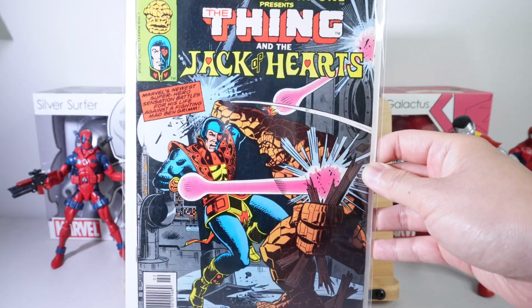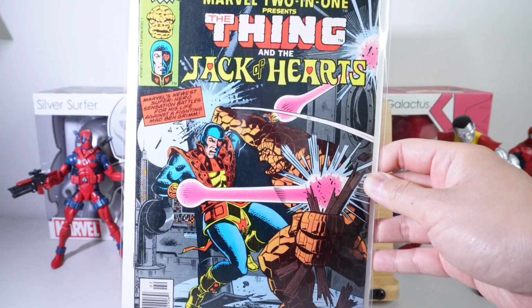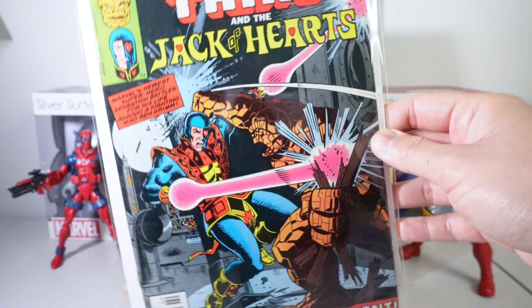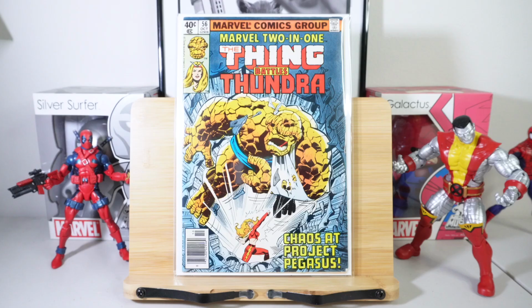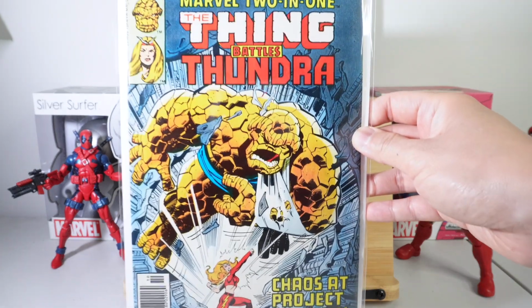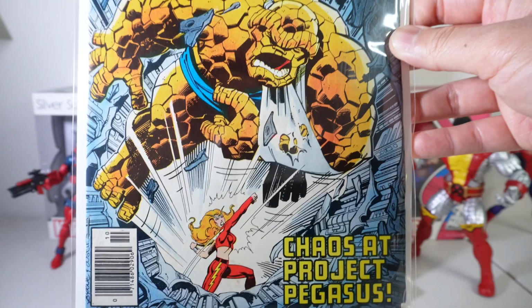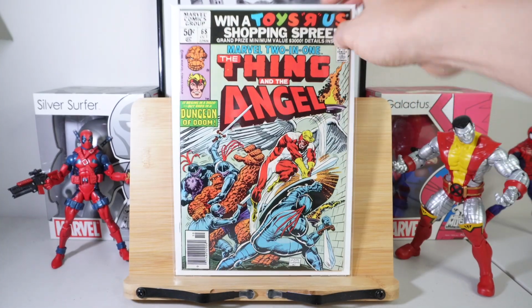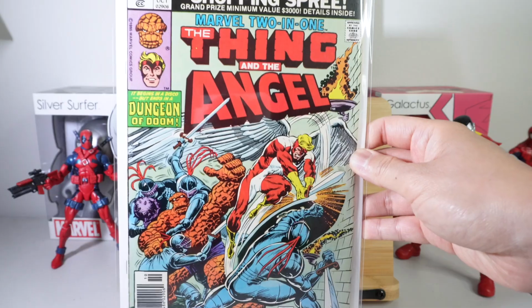I have a soft spot for this character, as he was around when I was reading Silver Surfer in the 90s, and he's often been interwoven with different comic stories, the Avengers and whatnot. Issue 56, Thing battles Thundra. Nice action cover there. Issue 68, featuring the Angel.